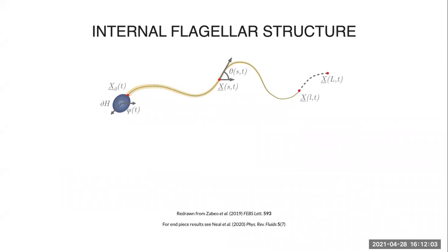Okay, so let's move on to thinking about the modeling and the maths. So this is the sperm. This is what we're talking about. So we've got an ellipsoidal head. We're going to discretize the surface eventually. So we're going to call that surface DH. We're going to say our sperm is at an angle phi to the horizontal.